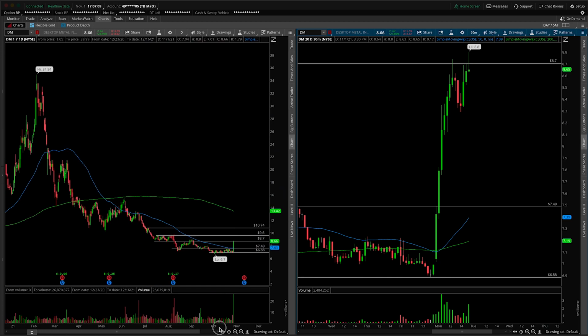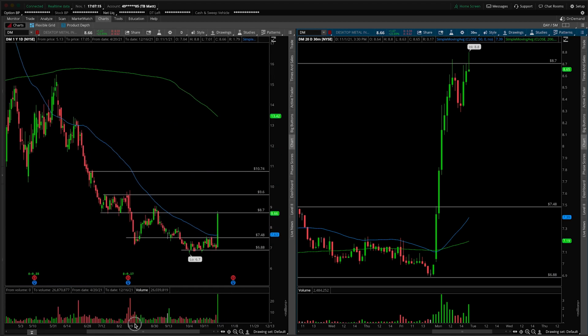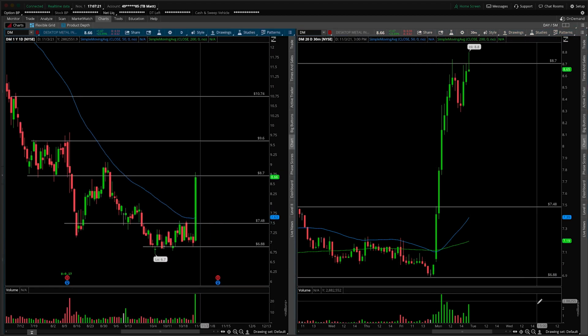Overall, still in a bearish trend, okay? So don't get overly aggressive. Certainly some possibility for day trades here. However, the trend hasn't definitively switched yet from that longer term perspective, okay? So I wanted to remind you of that before we get into the 30-minute for some more nuance.